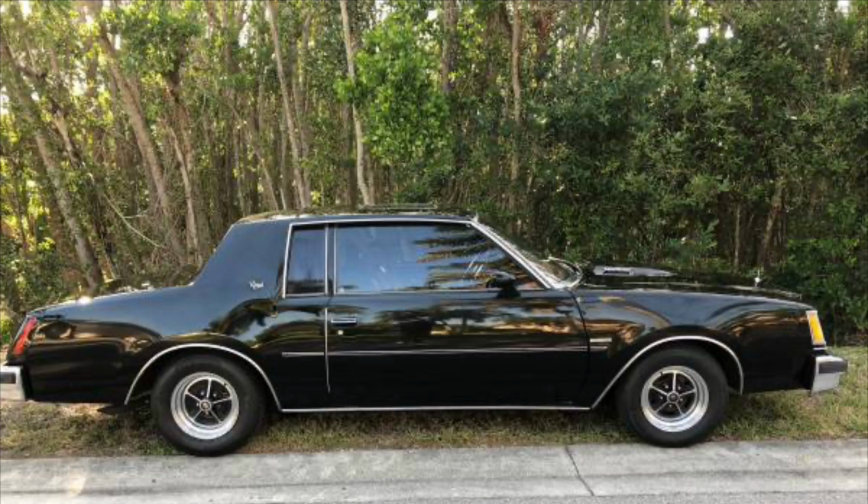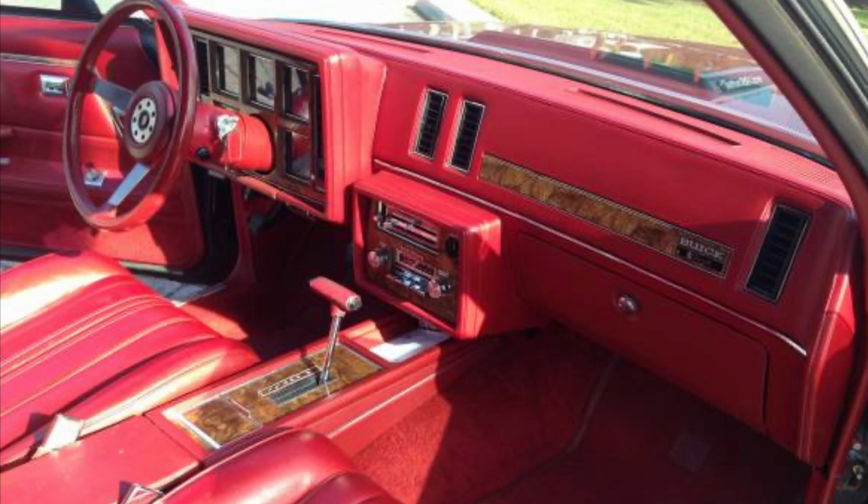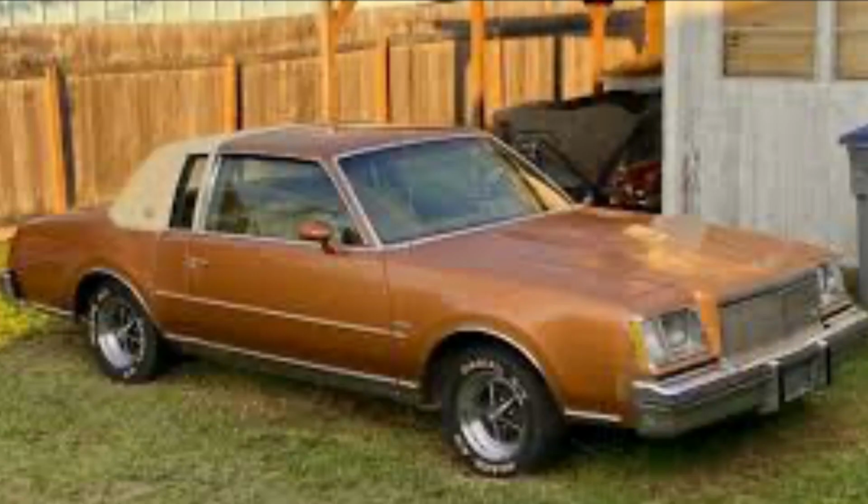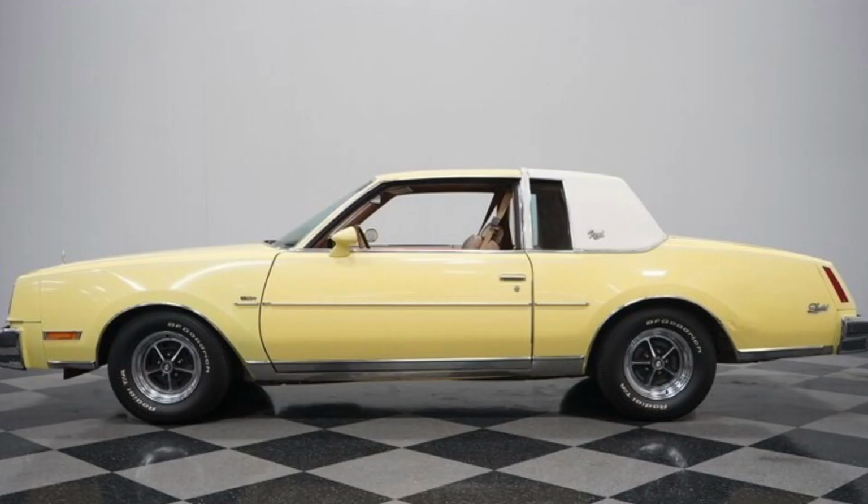1978 through 1987 Buick Regal. In 1978, the first turbocharged Regal was introduced as the Regal Sport Coupe. Turbo versions were originally offered with either a 2- or 4-barrel carburetor and 150 or 165 horsepower. The Sport Coupe was replaced by the Regal T-Type in 1983.